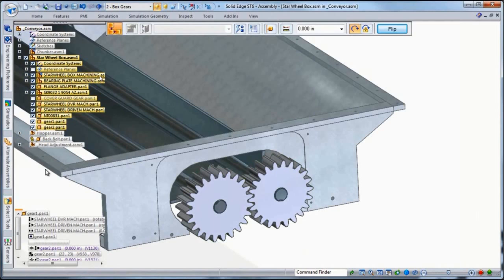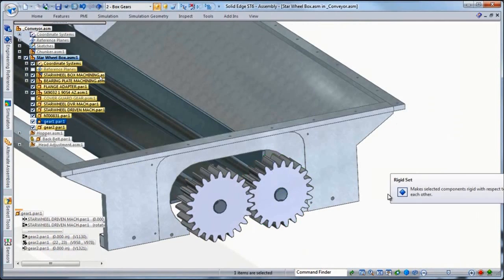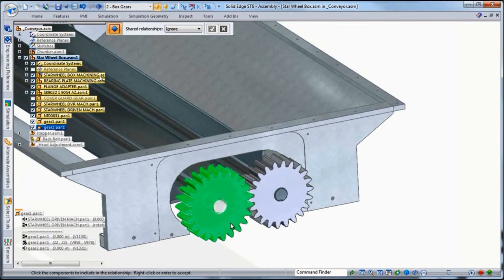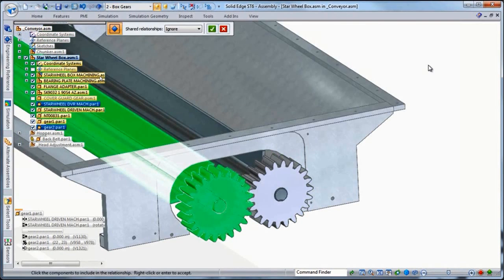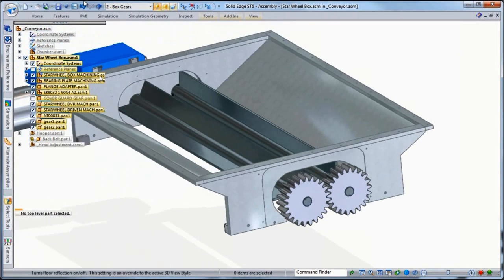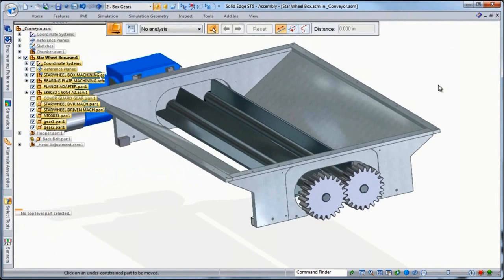We also want these gears to drive the paddles, so we'll quickly add some more rigid set relationships between each of the components to achieve this. Another benefit of using Engineering Reference is that it automatically adds the gear relationships needed between the two gears. Notice how the gears will stay in sync during rotational movement.